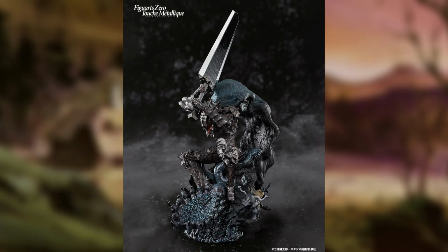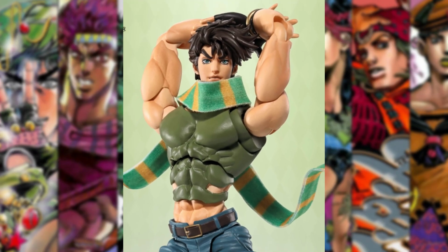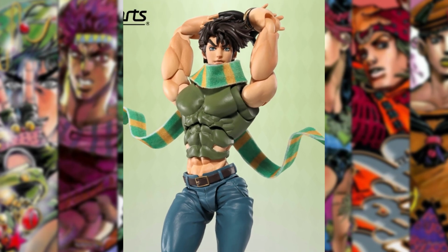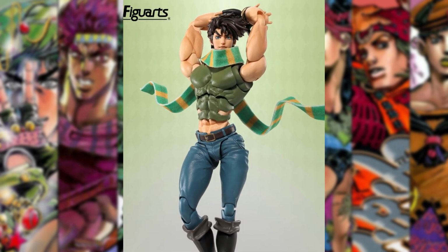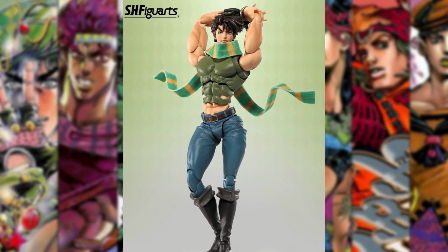But now the last 2 figures, probably the ones I'm most excited for, and that's the new JoJo line. And wow, I'm excited for this. So the first one here is going to be Joseph, and right off the bat this looks great. Maybe there are some little things about this figure I have questions about, like damn, his stomach area is really thin, so I might have some thoughts about that. It looks way too thin, but regardless, I think this figure looks fantastic.